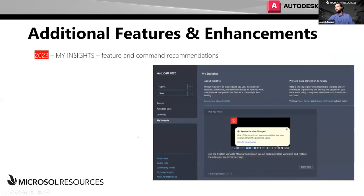And then we've got some additional features and enhancements for 2023. As I mentioned, you've got that My Insights tab at the Start tab. So as you use AutoCAD more and more, you're just going to have better and better recommendations coming from the My Insights tab.